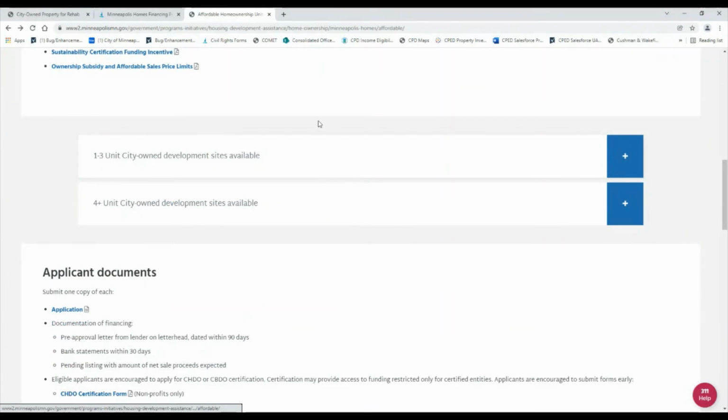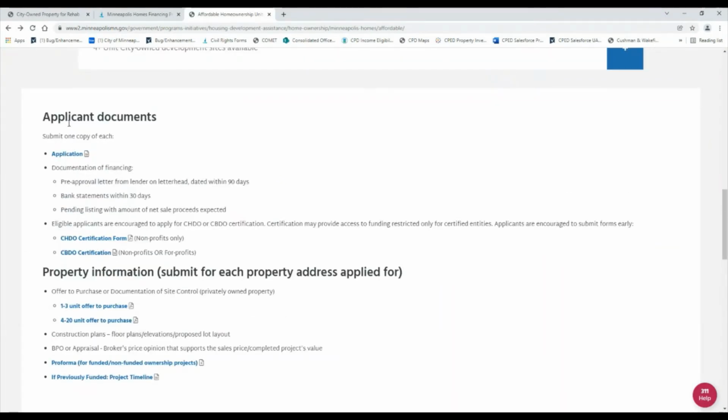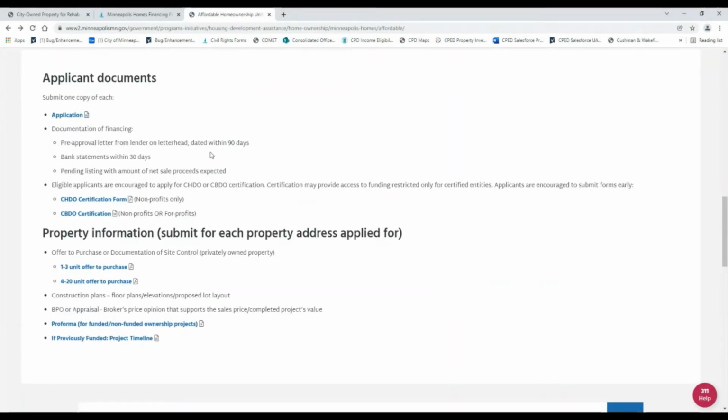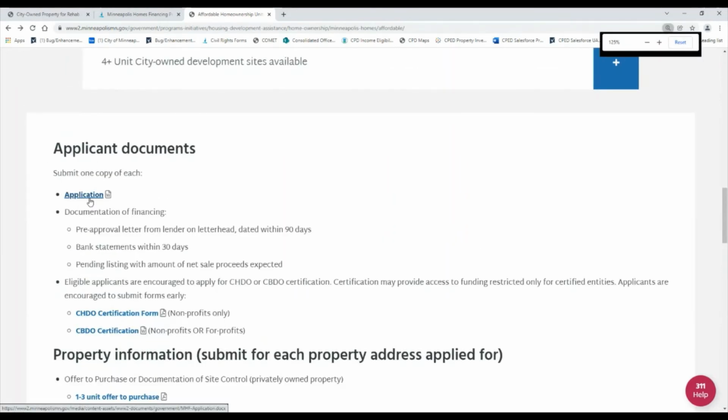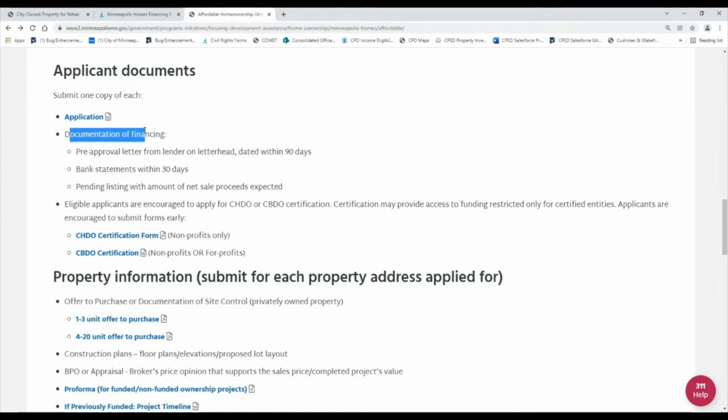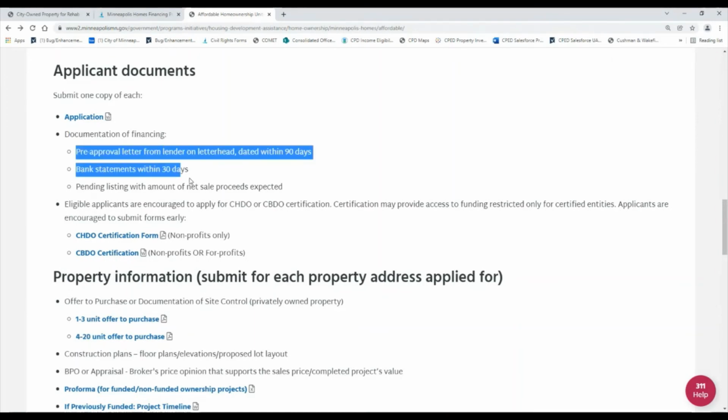So if you scroll down on our webpage, it has the application documents and what's required. You'll see here, and I'm going to zoom in a little bit so you can see better, you have documentation of financing, and it lists the type of documentation that's allowed.